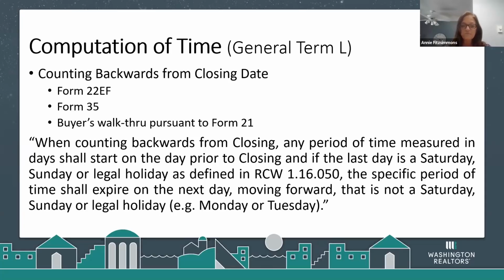Okay, let's go ahead and cover the computation of time provisions before we take a break, and then we will be finished with the changes to Form 21. Everything you know about the computation of time provision as it exists today still exists. None of the existing language in the computation of time provision, Form 21, has been modified. All that has changed is that we have added language to the computation of time provision, and the language that's added gives you a roadmap for counting time backwards.